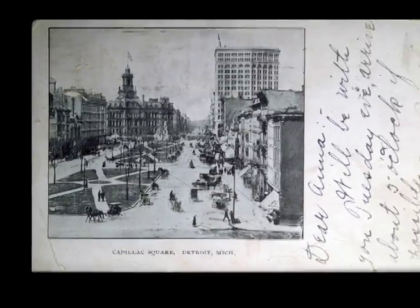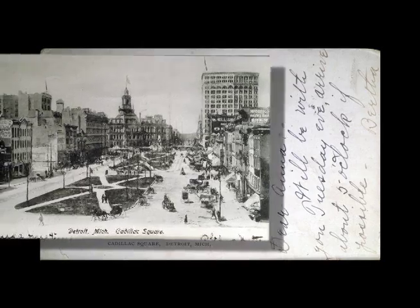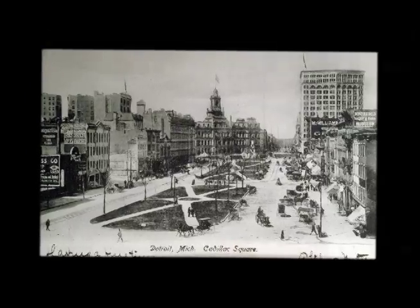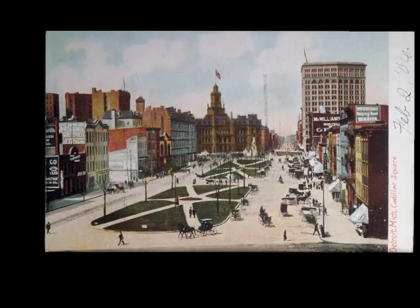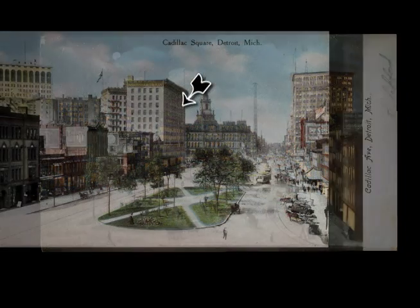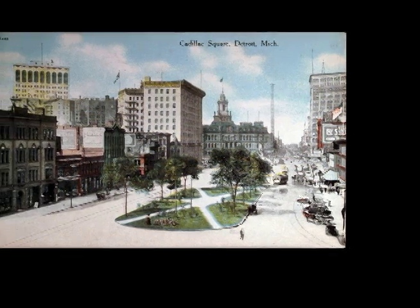The obvious photo angle was to look up Michigan Avenue for the next 100 years of postcards. Back in the horse and buggy day, the German card makers used a simple lithograph. They could add color and use the same negative to make the night view. Next to City Hall, watch the Russell House replaced by the Pontchartrain Hotel.